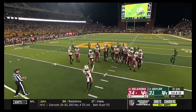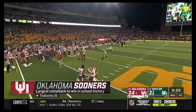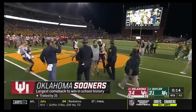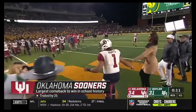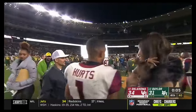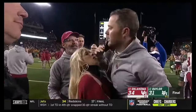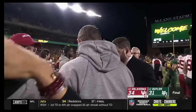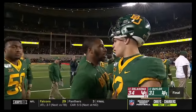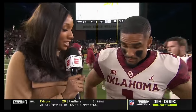Jalen Hurts takes a knee, and that will do it. And the Sooners' playoff hopes are still alive. Lincoln Riley heads for midfield. Jalen Hurts comes by to say something to Matt Rule. And I'll tell you what, folks, there's a great chance we see this game again in Arlington. And at this point, I hope we do. What a ball game. Win column, Sooners. Game over. Final score in Waco, Texas. Oklahoma 34 and Baylor 31.